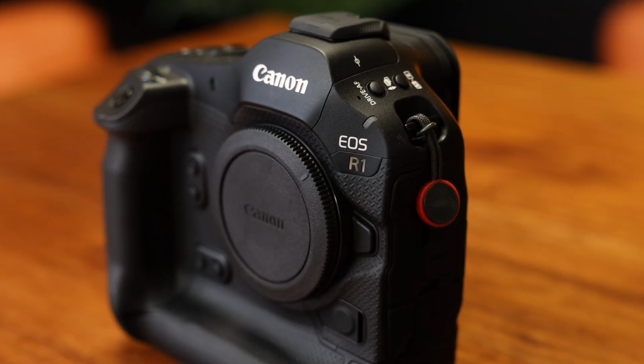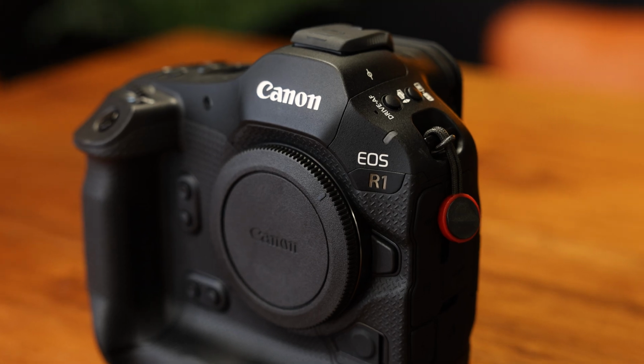Something else that we have on this camera is dual CF Express cards. This is the first camera that we have in the still line that has dual CF Express cards. The R3 had a single CF Express and 1 SD card. Weight is approximately about 2.5 pounds on this camera as well.